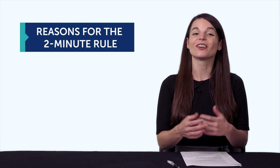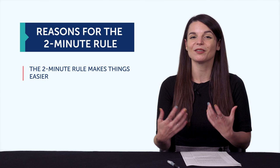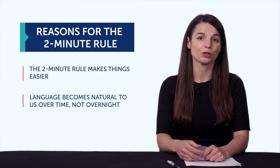So the first reason is the 2-minute rule makes things easier. If you only have to do 2 minutes, practicing the language isn't so bad. And second, you could put in more time up front, but that's not the best way. Language becomes natural to us over time, not overnight or after a 3-hour study session, meaning you have to chip away at it daily. You need time to review, to rest, to let your brain sort it out and come back to practice some more.